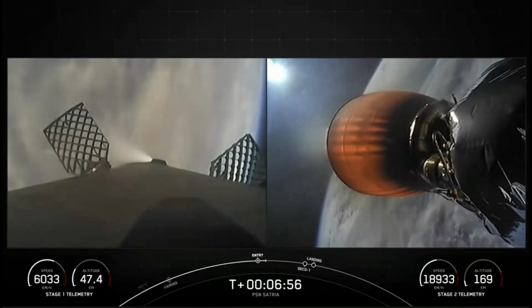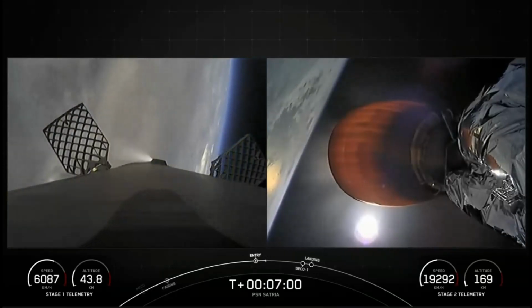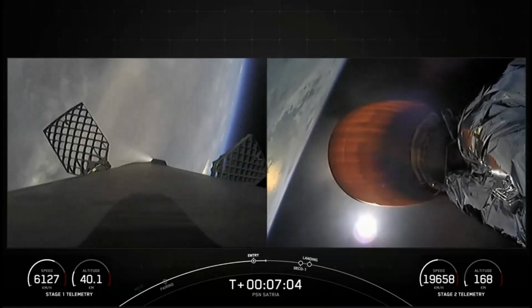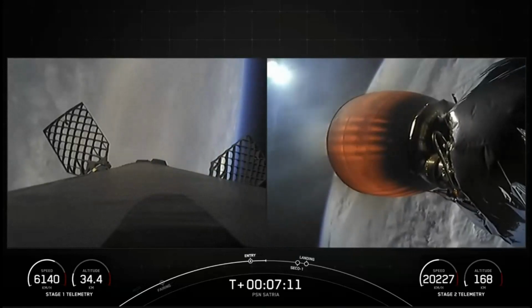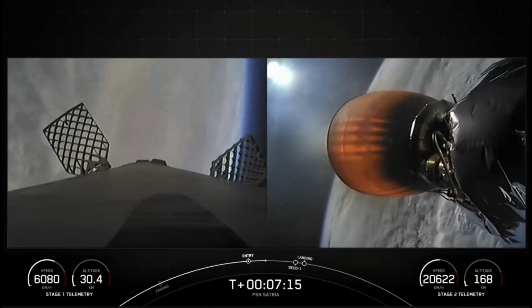Stage 1 entry burn shutdown. Now with confirmation of entry burn shutdown, we have one last burn before the first stage attempts to land on our drone ship, and Stage 1 FTS has safed. And that is the landing burn. During the first stage landing burn, a single Merlin engine, E9, will relight and slow the vehicle down for its landing attempt on our drone ship, A Shortfall of Gravitas.